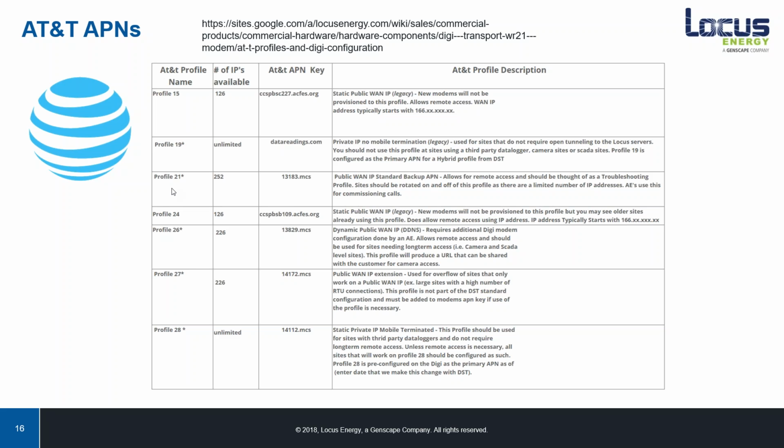So all four of those operate in the same way. Once they work on those APNs, you can access those via public static IP addresses. You look those up on AT&T, you type those into your web browser, do some port forwarding, and you go. The last APN is Profile 28. Everything within the past, I think, year has been shipped with Profile 28 by default. So you'll usually come across it when commissioning on Profile 28.